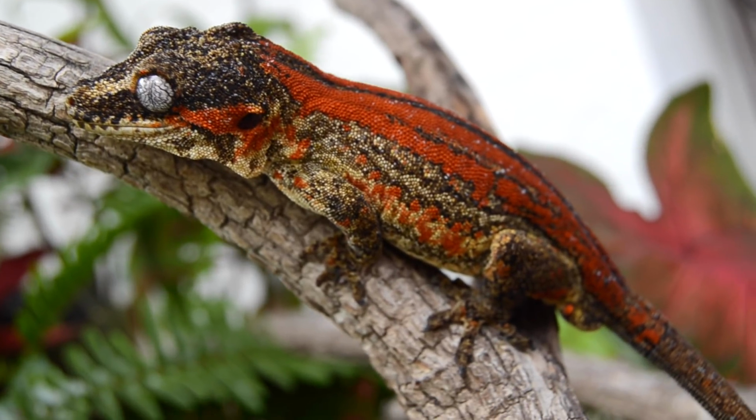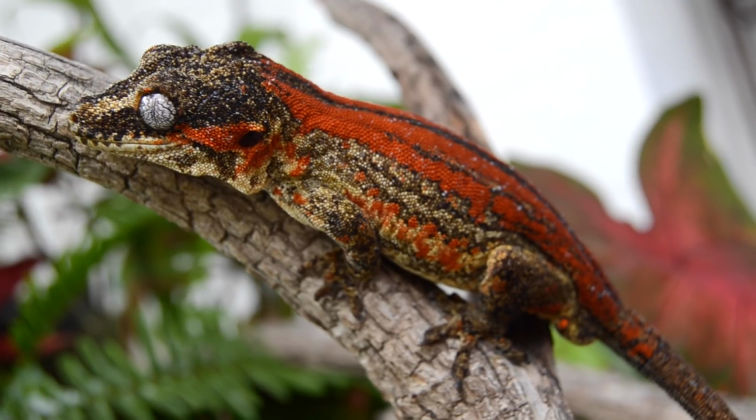I wish you guys could see this in real life, but the next best thing is watching this video in HD, so I hope that helps. But this is probably the best red that I've ever seen on a gargoyle gecko. It's so bold, it's so vibrant, and when he's not in breeding season, because sometimes during the breeding season they could beat up on each other a little bit, and the stress and all that sometimes doesn't pop out their best colors. But when this guy is alone and he just pops a fresh shed, he is one of the most stunning gargoyle geckos I have ever seen.